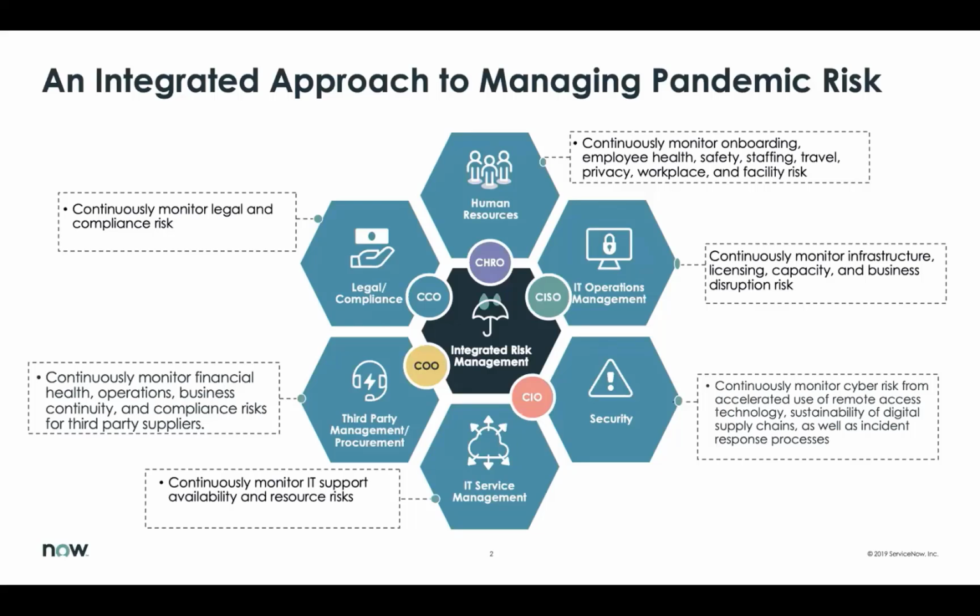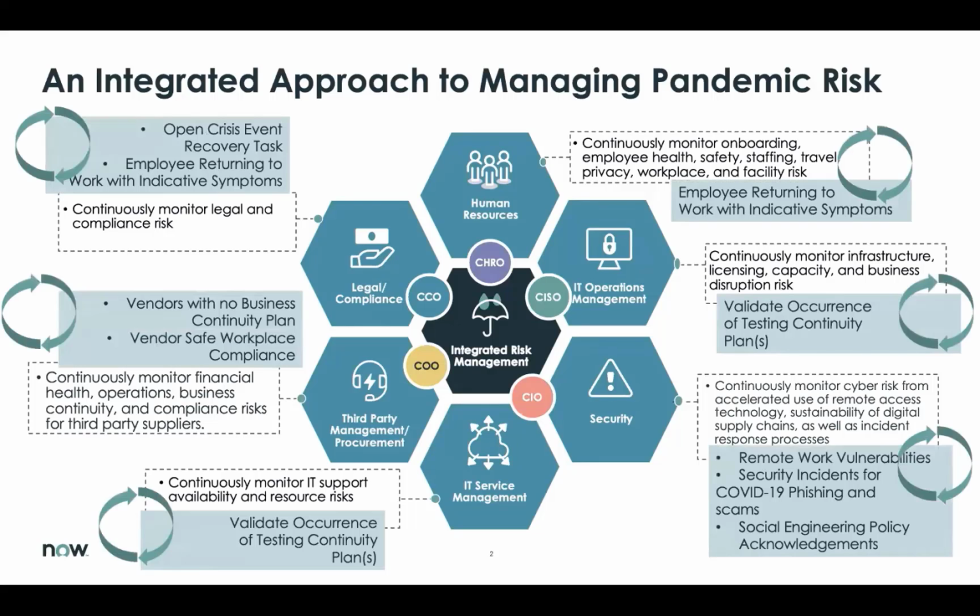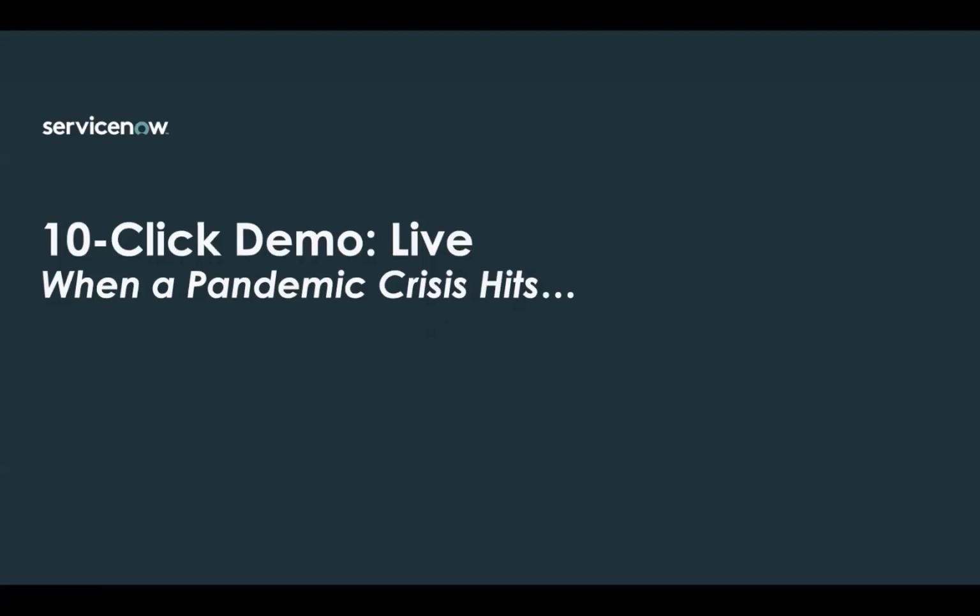ServiceNow provides a single platform that can truly manage risk across the organization. We do this by providing real-time visibility into organizational risk posture through the use of continuous risk monitoring, one of our many differentiators. Today, we will walk through a live demonstration of reducing infrastructure risk during a pandemic, leveraging the breadth and the depth of ServiceNow's vast portfolio.